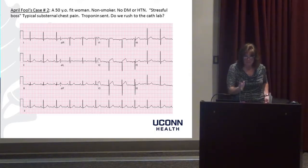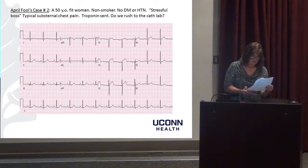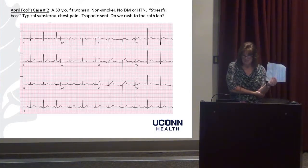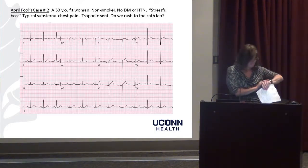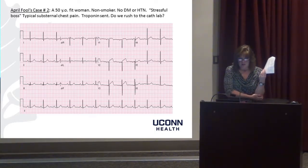Troponin, should we bring her to the lab right away? What do you make of this EKG? What do you see? Do you see ST elevation? V2, V3, yeah, maybe a little V4. So that's what, anterior area? Okay, so let's correlate clinically.